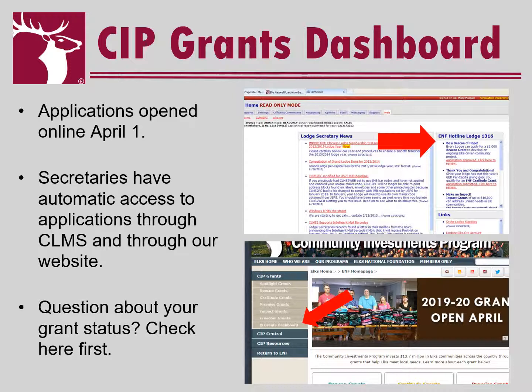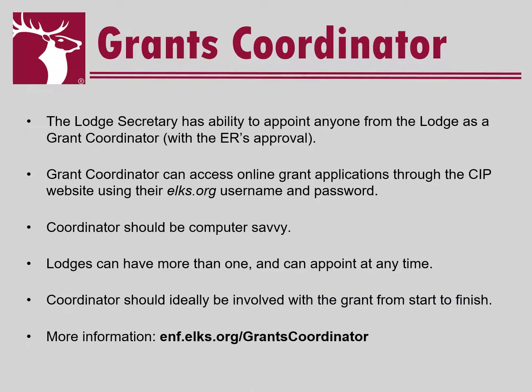Now, if you're a lodge secretary listening in and you say, I just simply don't have time for this, I don't have time with all of my other duties to also apply for and report on grants, we have a perfect solution. The CIP Grants Coordinators. The Lodge Secretary has the ability to appoint anyone from the Lodge as a CIP Grants Coordinator, of course with the ER's approval. And the Grants Coordinator can access online grant applications through the CIP website using their elks.org username and password.